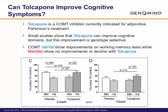Several small studies suggest that COMT-VAL-VAL people do actually have greater improvement in cognitive domains following tolcapone therapy. This study by Farrell from 2012 highlights this association. In both tests of working memory, both the 2-back and 3-back test, MET-MET individuals started with higher working memory scores compared to VAL-VALs. This situation was reversed once tolcapone was initiated.